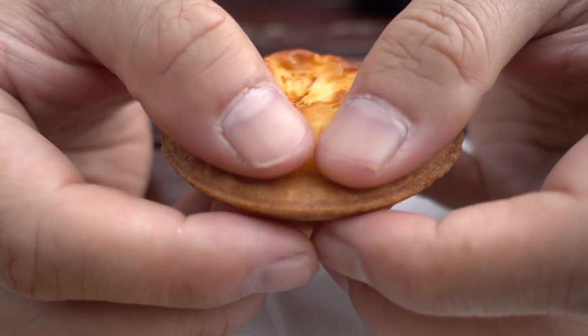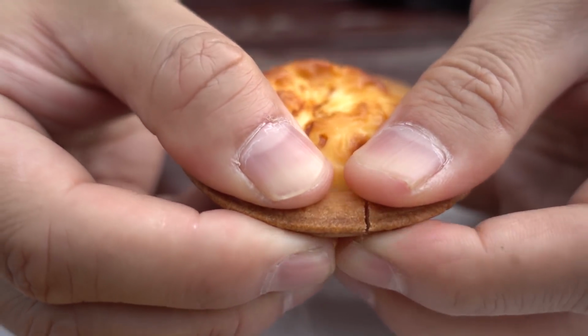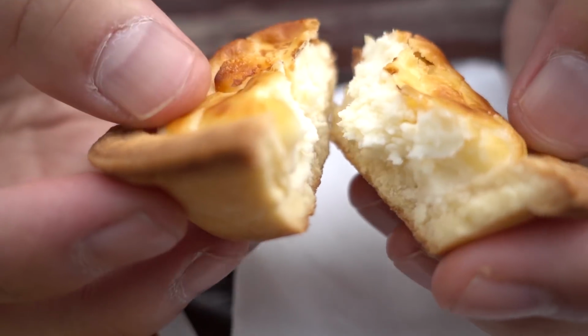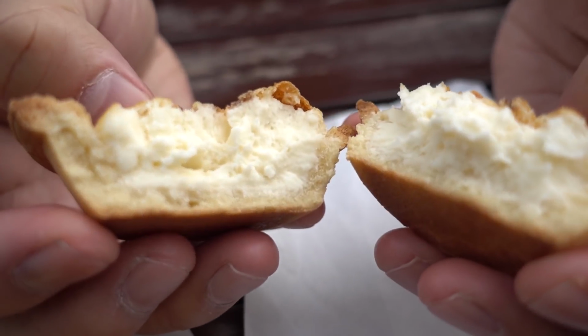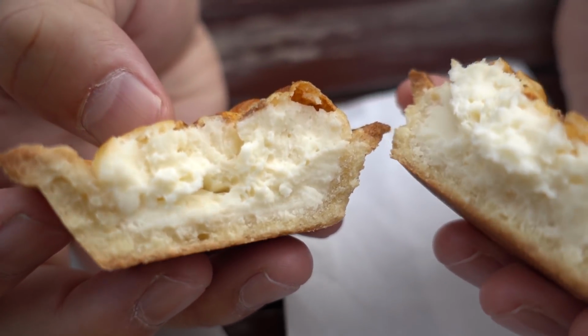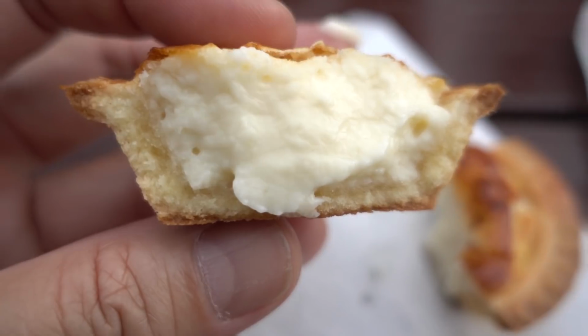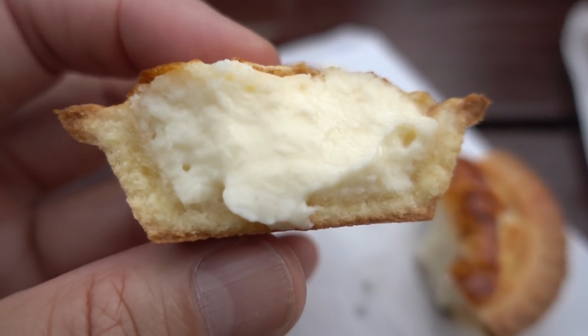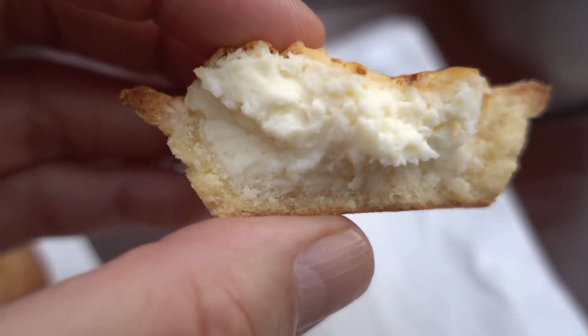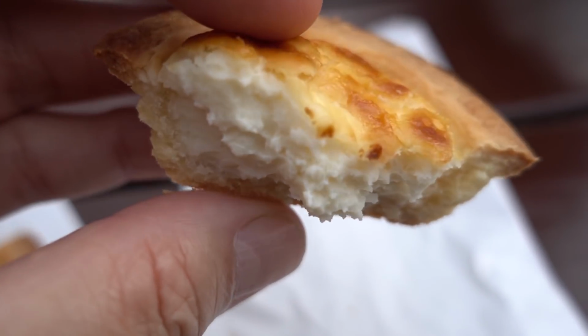This is the cold cheese tart. Let's break this one apart. Ooh, it's cold. Okay, the texture is different on this one. Because it's cold? Yeah, maybe. It's totally different. This is the room temperature one. It's very creamy. And this is the cold one. It's not as creamy. Texture is totally different.